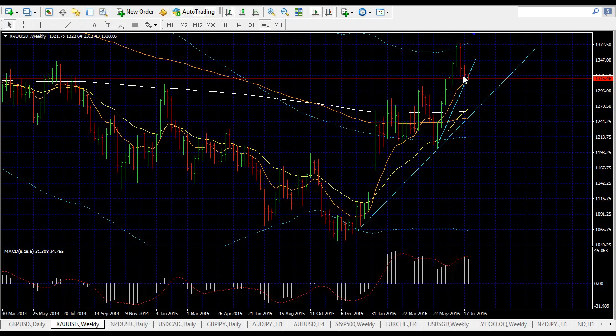So weekly itself formed a bearish outside bar formation, whereby there is a good chance that after a little bounce off the trend line over here, we may see a continuation downwards. And if it does hit down further, the next stop would be my next levels of my trend line over here.